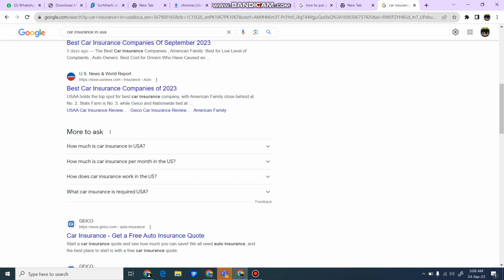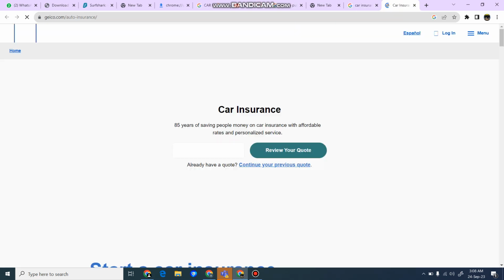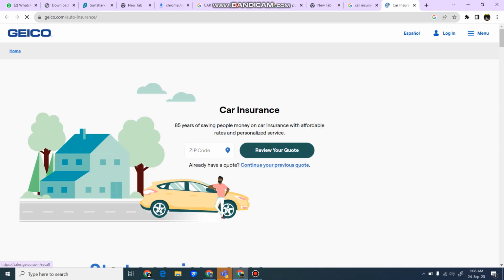I will choose Geico here, which is also a car insurance company, and check its plans and quotes for car insurance. We just enter the zip code here and we can review the quote. It will ask to access your location, and if you are living in USA you can check that. Also, this site supports the Espanol language, and you can just click this language and get your car quote.